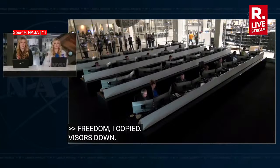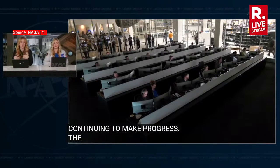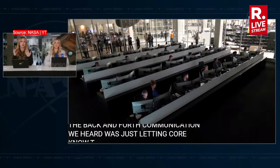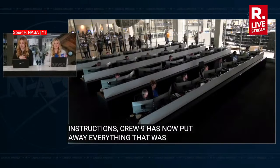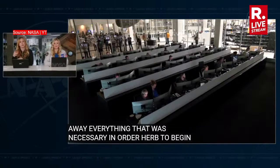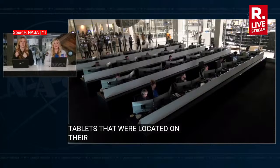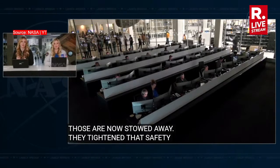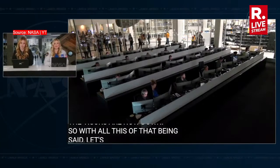All right, great news there in terms of continuing to make progress. That back and forth communication we heard was just letting Core know that per their instructions, Crew 9 has now put away everything that was necessary in order to begin the re-entry, including those tablets that were located on their legs. Those are now stowed away. They've tightened that safety harness that we see there, and the visors are now down. So with all that being said, let's take a minute to meet our returning crew.